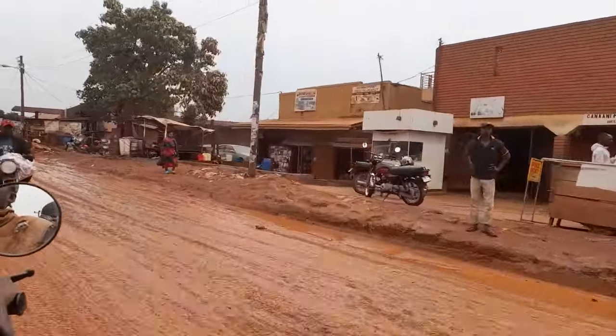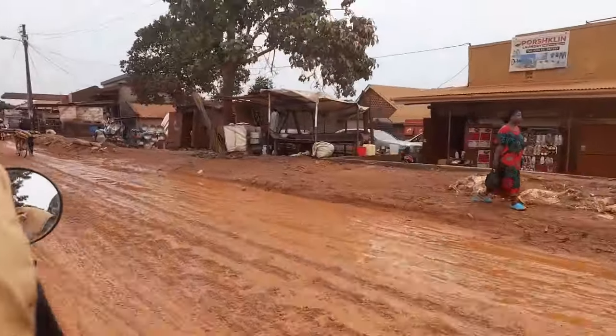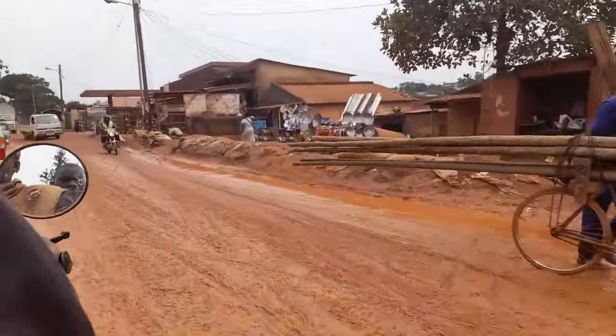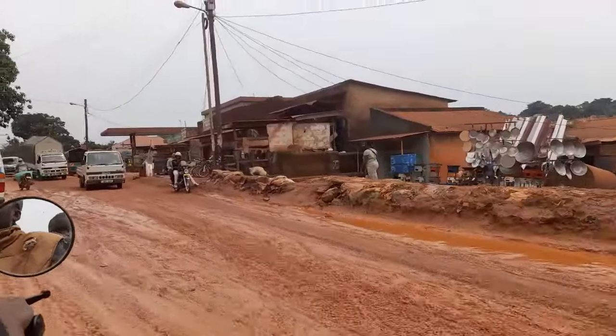So this is Salama Road. Actually, I made a mistake to wait. What's the other word? I don't know.